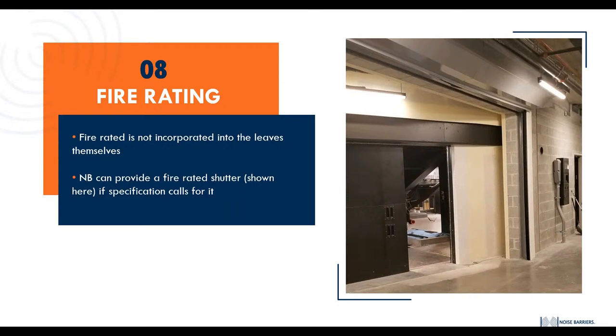And on this side, you see that brown shroud is a fire shutter. It drops down over that whole opening. It's a really inexpensive way to do that. Yes, you need wall space on the other side of the door, but it's an extremely effective way to fire rate the door system. That's how we do it. We either supply the fire shutter or work with a contractor and tell them the size and everything of the fire shutter we need, coordinated into the operator.